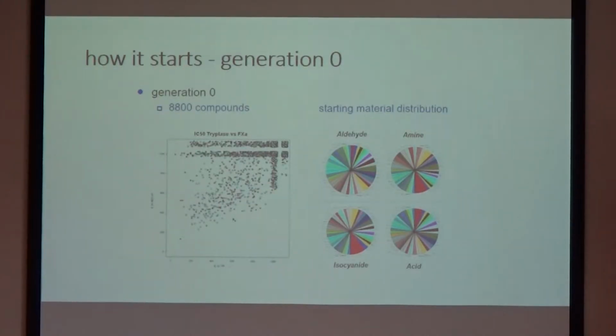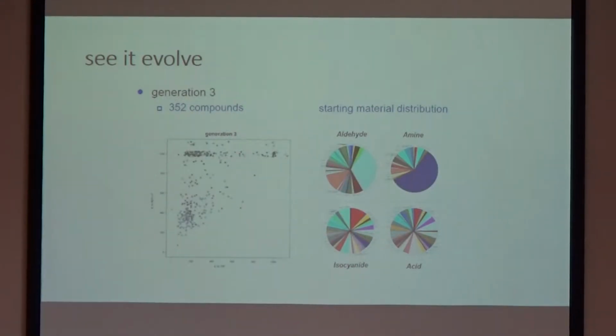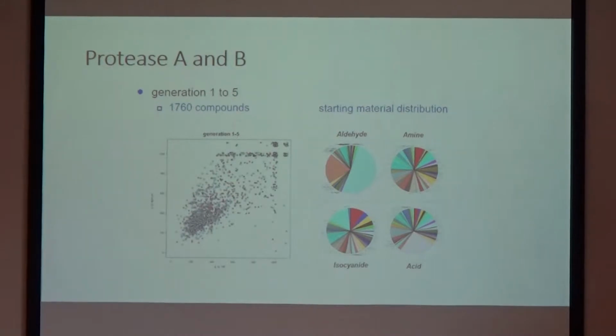So this is one of the old data. Here we have the IC50s of two different types of serine proteases. So this is generation 0, and this is how you see the generations evolving, and the IC50s are coming closer to reasonable values. And after a couple of generations, you can see, since we did not put any selection pressure, that we get rather unselective compounds, which are inhibitors of protease A and B.